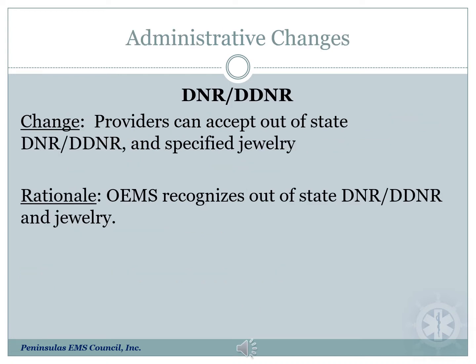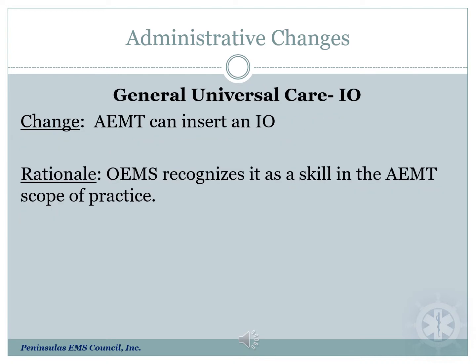Starting off with administrative changes, providers are now allowed to accept out-of-state DNR or DDNRs. This can be the original, photocopy, or alternate DDNR jewelry. A general universal care change for IOs now allows advanced providers to insert IOs as a standing order.